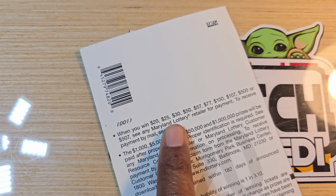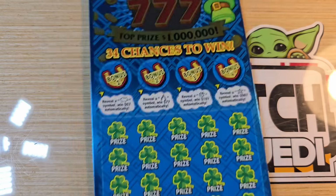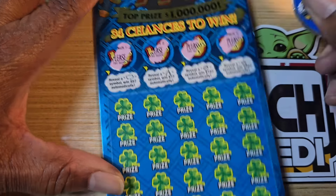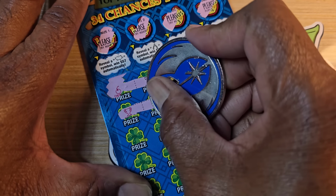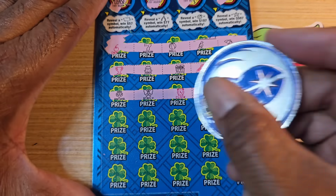I don't like the fact that they have these small increments. I'd rather it would have been 20, 30, and then 40, but I feel like 25 is just, I don't know. It just feels silly to have so many prizes under $50. And we got another one. So we got 3 out of 5 wins today.